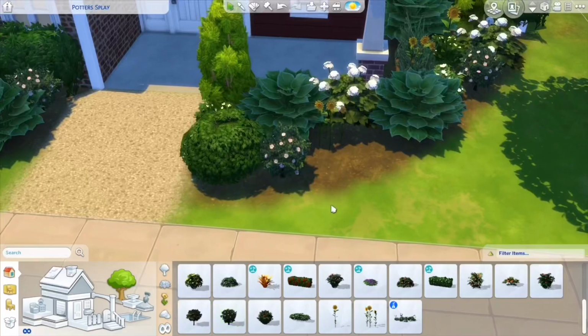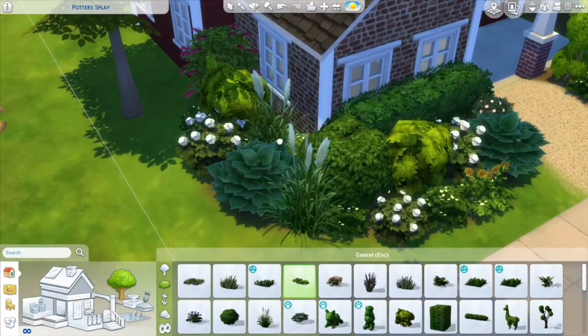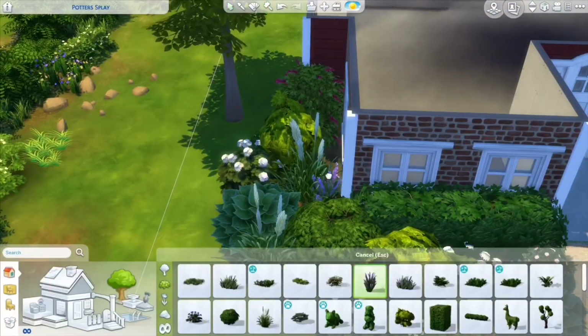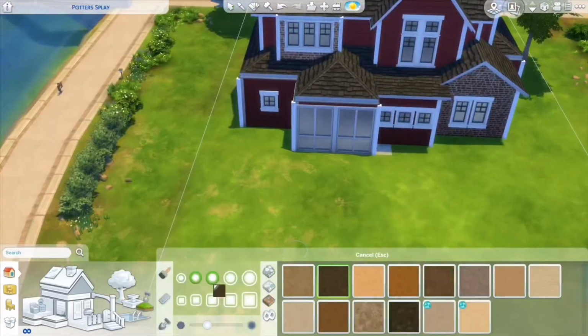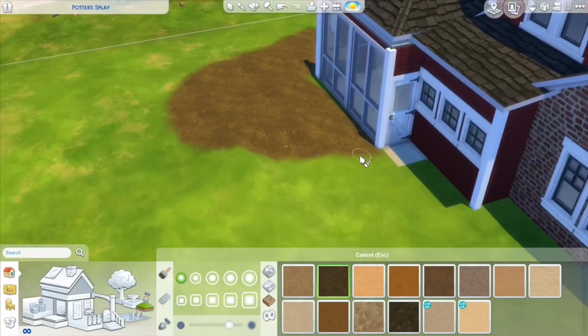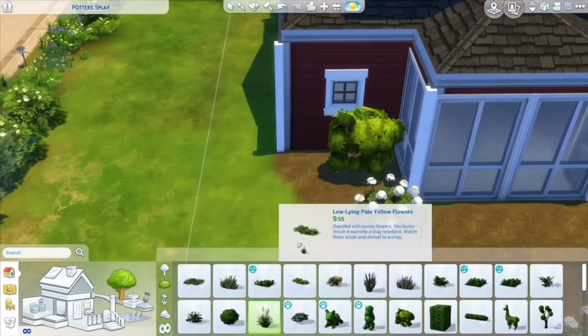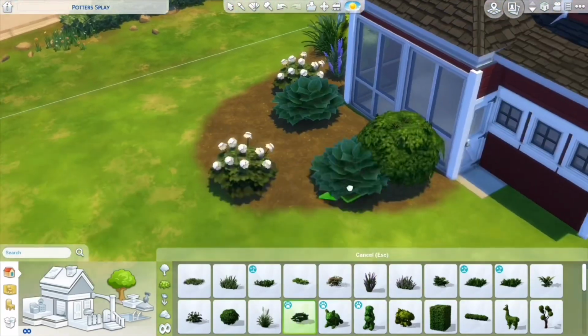But yeah, this house is 2 bedrooms, could be 3 because there is an office. The sim is meant to be very much a workaholic, so they have a cute little office. They have a bedroom that's pink, which I thought was really cute, and then they have a kids room, which is, first of all, upstairs. The layout is a little bit weird, I will have to say.